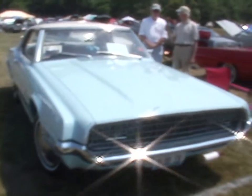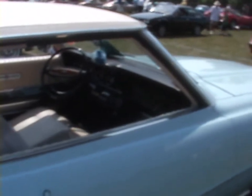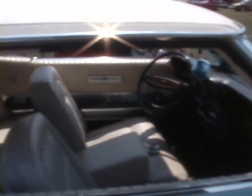Where did you get it? I got it at Volo Auto Museum. Volo? Yes, Volo Auto. They are here today. And it's got a 429 Thunderjet engine in it with at least 360 horsepower, because they stated it at that rate, but the insurance kept it at 360 and didn't say what it really was.